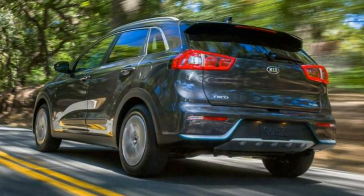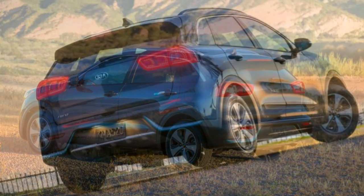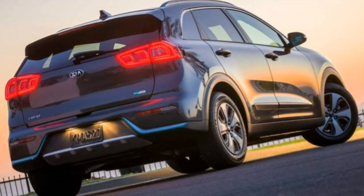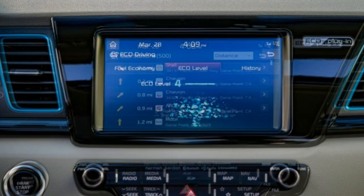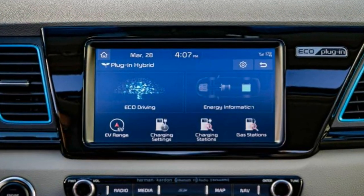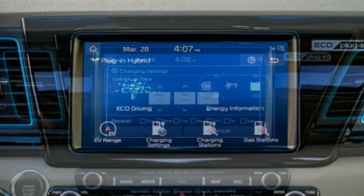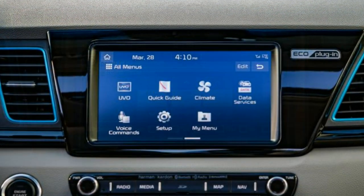Technology. The Niro plug-in is strong on the technology front, with Apple CarPlay and Android Auto included as standard equipment and a host of available advanced safety systems that are not even offered on some cars above its class. The Evo navigation system could use a design update, but it functions well.